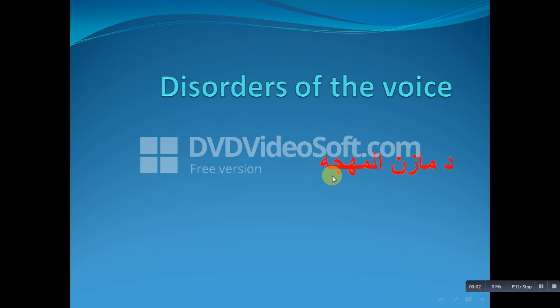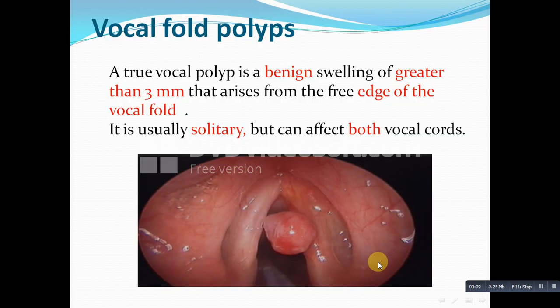Bismillah ar-Rahman ar-Rahim. Our lecture today is about the disorders of the voice. Vocal fold polyps is the first and important pathology.